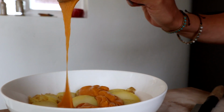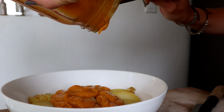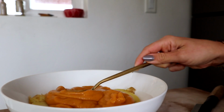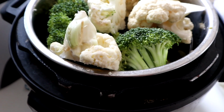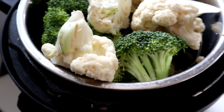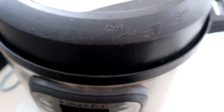And then I'm just gonna bake this in my little toaster oven thingy for probably like 20 minutes until the top gets kind of caramelized and delicious. And then while that is cooking, I'm just going to steam these veggies. So I just put a steamer tray in the bottom, a little bit of water, and then I just put this on saute and let this cook for like 10 minutes.